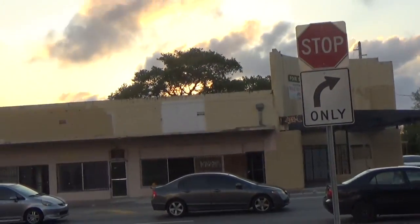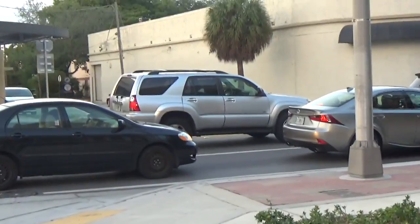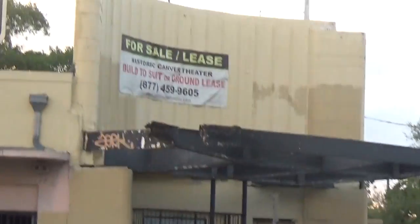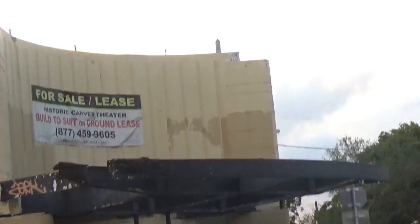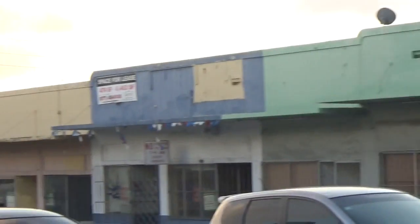Right over here is where I used to work with Trina's sister. As you can see, this theater has been sitting here for the longest, still for lease, still for sale in the hood. That whole strip. Now you see that last building right there? I used to work there with Trina's sister, Laura, the hip-hop artist. I worked right there, which is right across the street from this.